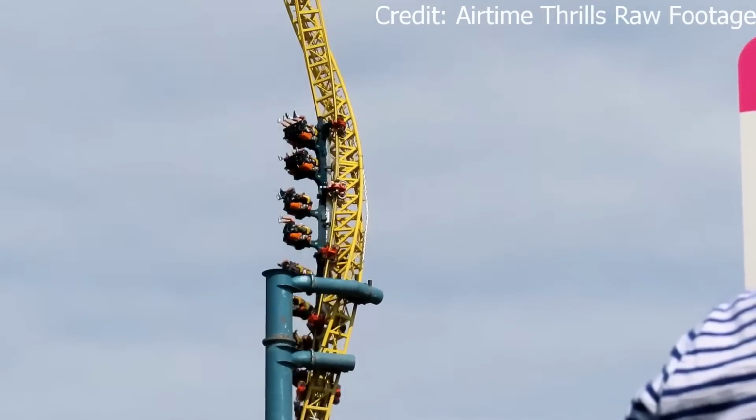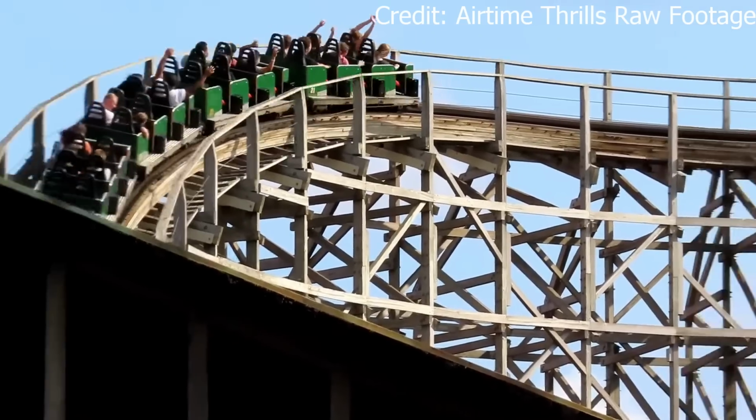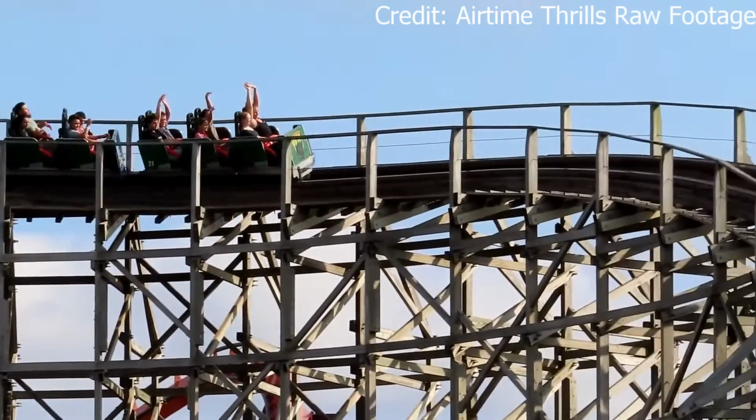So there you have it, every roller coaster at Six Flags Great America ranked. Let me know in the comments if you rank them different, or feel free to trash talk my rankings.